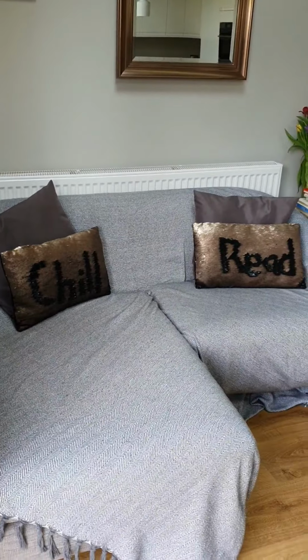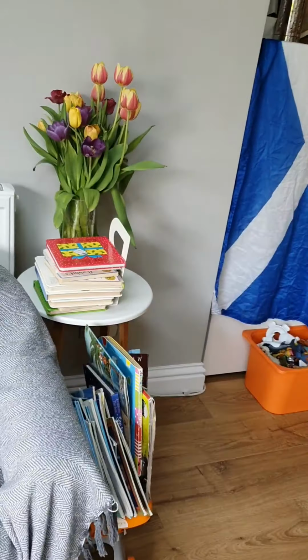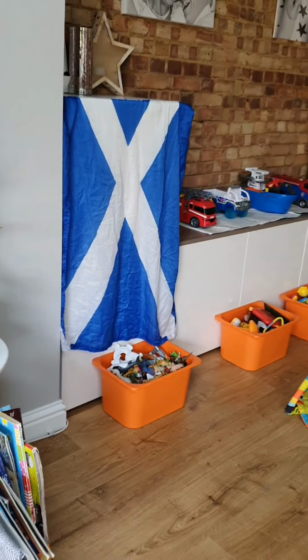This is the nice relaxing sofa that we recently got, that you can sit and relax and read some stories. We can have snuggles on here. We've got a lot more books than this, but they're in storage. We circulate them round.